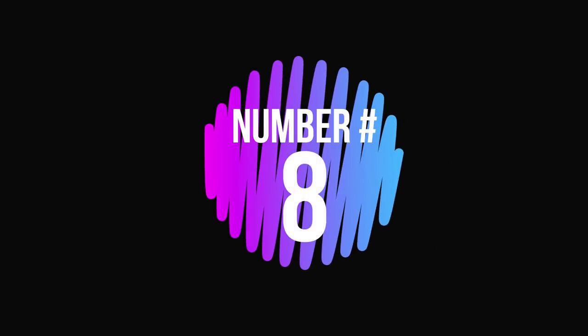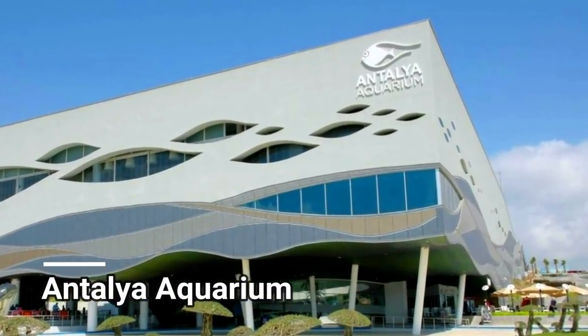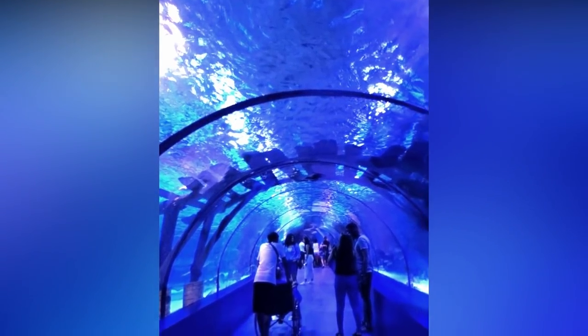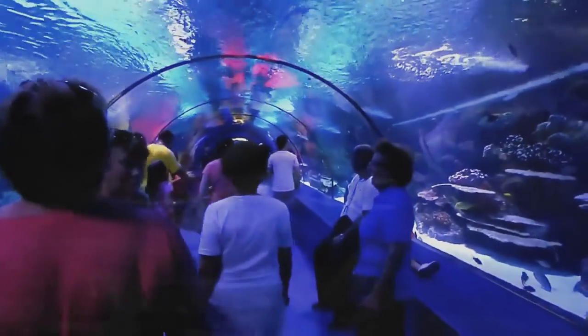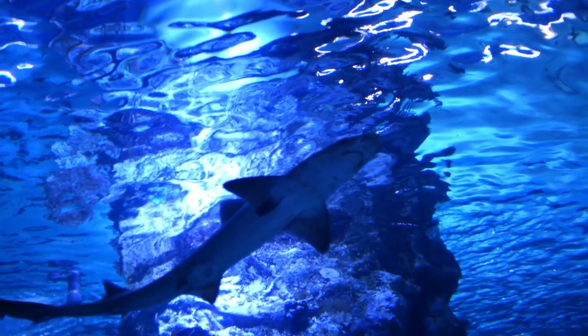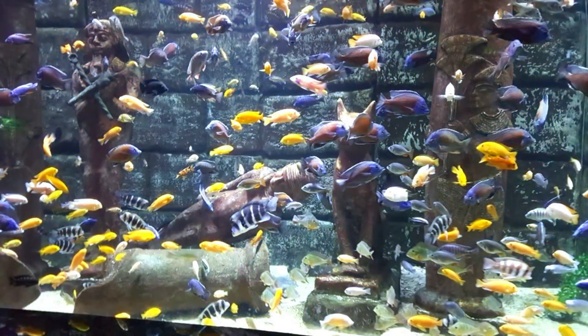Number 8. Antalya Aquarium. One of the world's biggest tunnel aquarium complexes, which offers education, inspiration and entertainment. It has a length of about 131 meters and a width of 3 meters. Transform your aquarium visit and enjoy a chilling family outing at Antalya Aquarium to find out about the underwater world like no other.